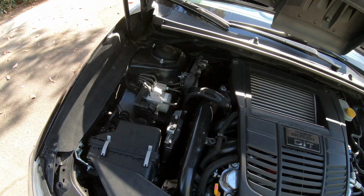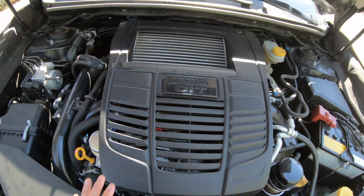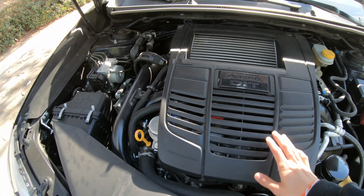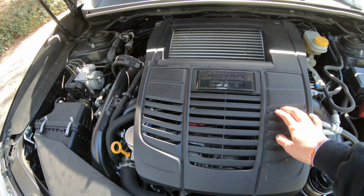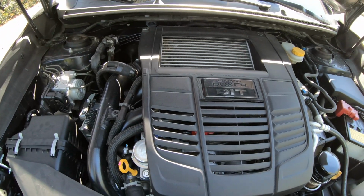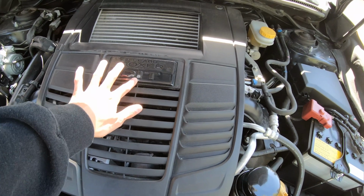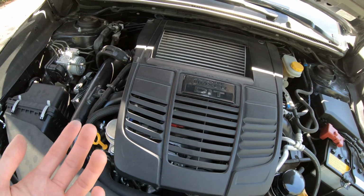But yeah, this car is a pretty stout engine. You don't need to do much to it. If you want to modify it, go ahead. This is a good platform for it. But you're talking about a stock car, these cars don't blow up. Okay, I know there are a few people that have issues with it, but they haven't done anything to the car.